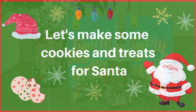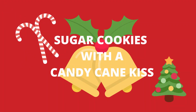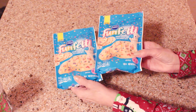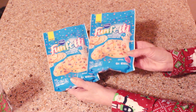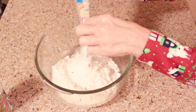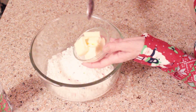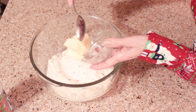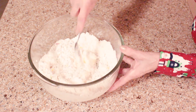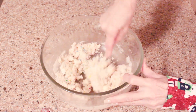These cookies were so easy to make and even easier to eat. I used 2 of the Funfetti sugar cookie packages I found at the Dollar Tree. The holidays are so busy, a pre-packaged cookie mix is a great way to save some time. I followed the instructions on the back of the package, and it said to add 2 tablespoons of butter and a tablespoon of water. And because I'm using 2 packages, I doubled both.